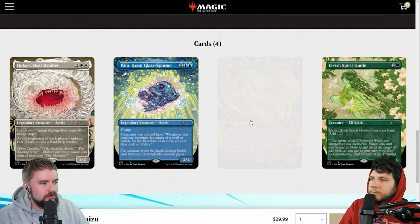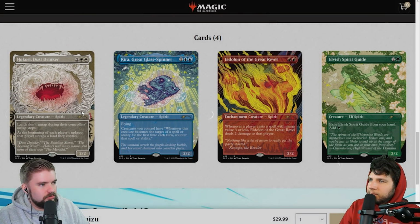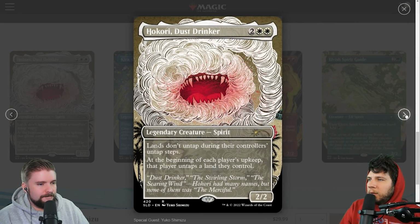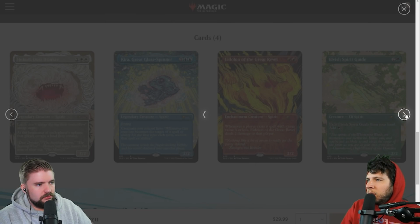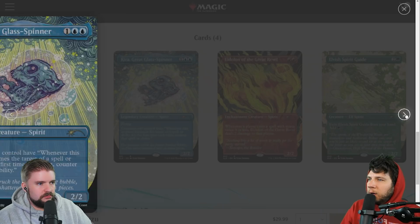Jake, that brings us to a cool one, which is special guest Yuko Shimizu. Yeah, so this one is pretty sweet. We have 4 cards in here. We have a Borderless Hikari, Dusk Drinker, $7 card. Borderless Kira, Great Glass Spinner. This is a very popular card, great commander card. This card is very, very pesky. $10 card here.